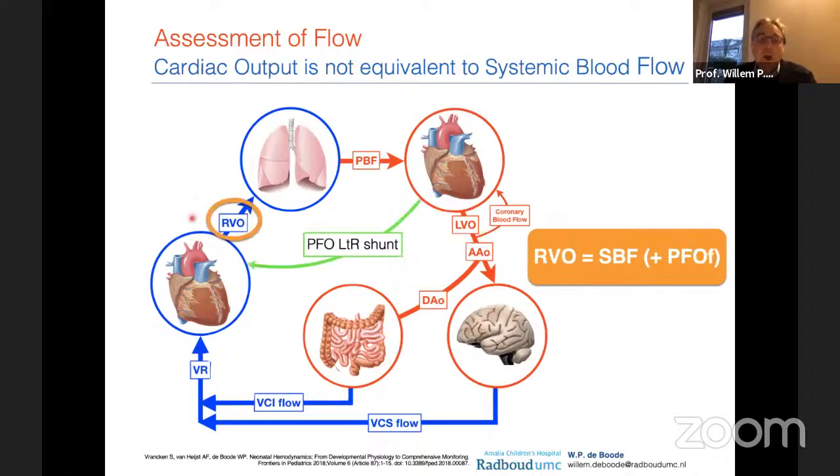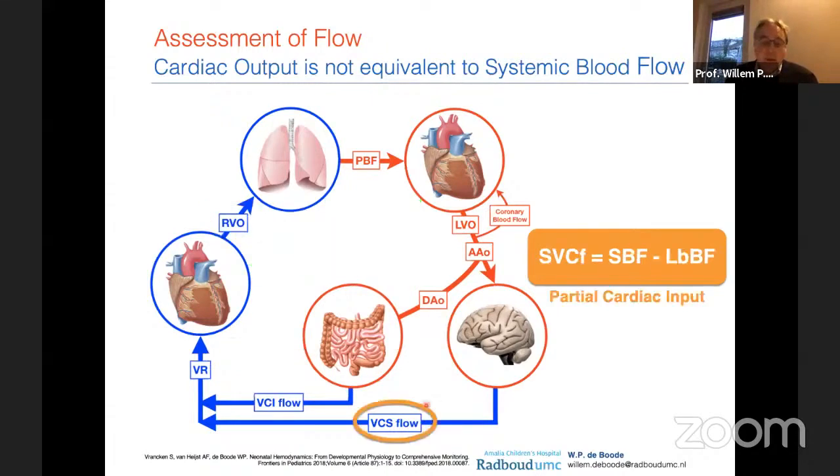In another situation, if you're measuring right ventricular output and there is a transatrial left to right shunt through the patent foramen ovale, then you're not measuring the systemic blood flow, because what has gone through the systemic circulation is the venous return, but you measure the venous return together with the transatrial left to right shunt. So with the right ventricle output in a situation of a significant transatrial left to right shunt, you will overestimate the systemic blood flow. Then there's the superior vena cava flow. You should be aware that it's not really a cardiac output. It's cardiac input to the right heart. But more importantly, it's also only partially cardiac input. So it's not synonymous to cardiac output, systemic blood flow. You should be aware of that.